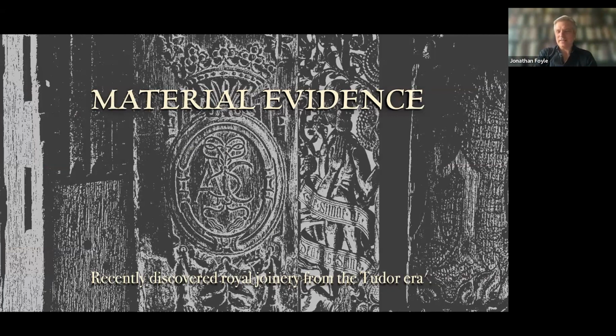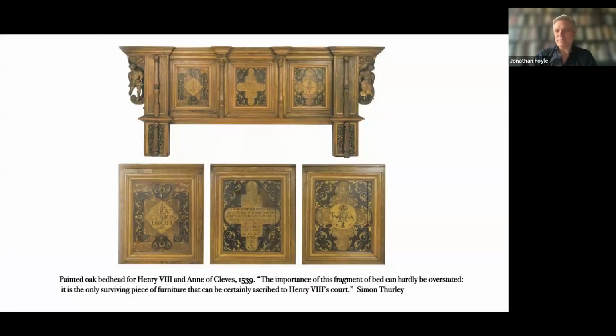So this topic is the unlikely, improbable tale of rediscovering royal joinery from the Tudor era. It seems improbable because Simon Thurley, in his 1993 book on Tudor palaces, described this bedhead as the only surviving piece of furniture that can certainly be ascribed to Henry VIII's court. Now, we're very used to the idea that the Civil War scoured the palaces, demolished them, and destroyed royal chattels, melting down the gold and silver. What happened to furniture? How did this example survive?